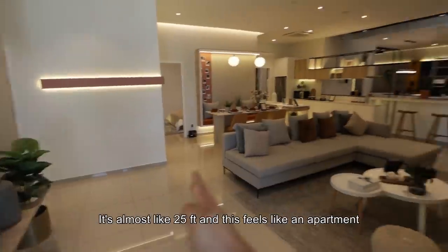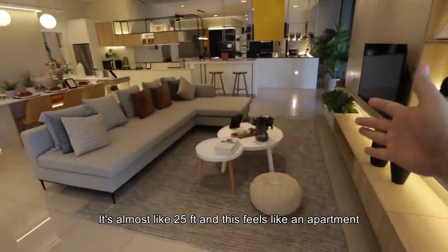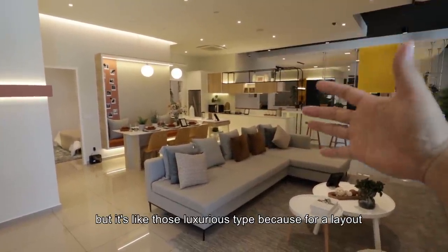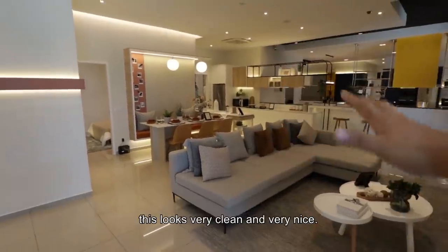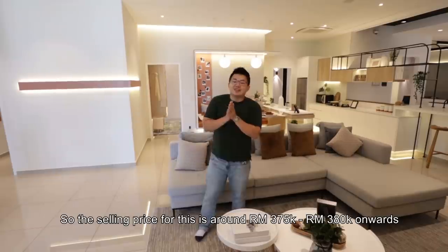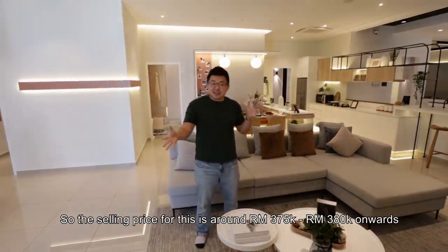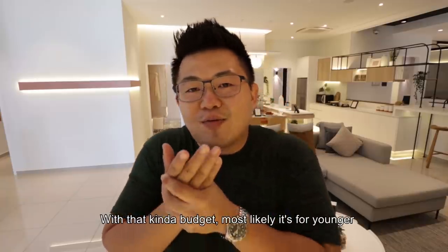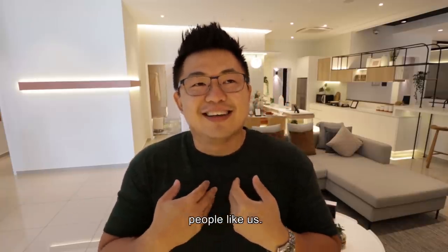So it's almost like 25 feet and this feels like an apartment but it's like those luxurious type because for a layout there's three columns and structural beams. This looks very clean and very nice. Hey, so the selling price for this is around 375,000 to 380,000. So for that kind of budget, most likely for younger people like us lah.